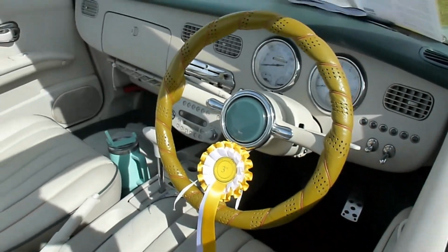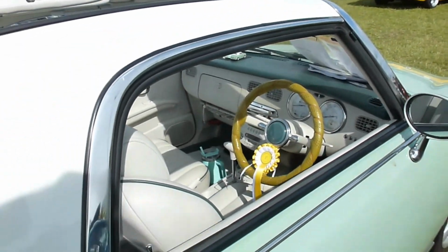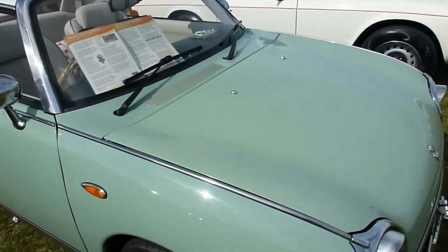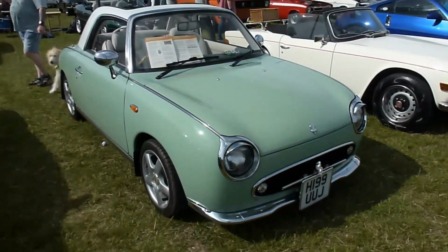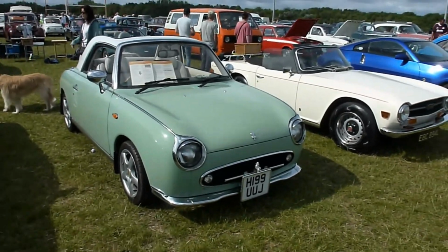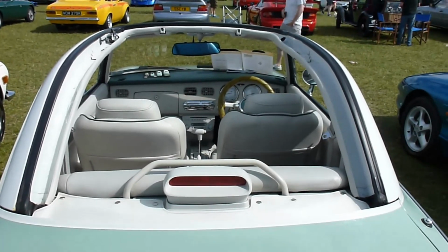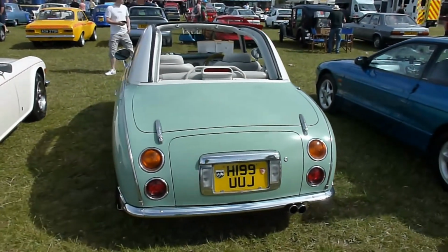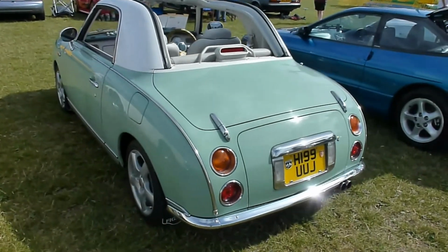So it won 3rd place at the Thorntley Dale Gala. It should have done better than that, should have come first. Lovely. Very impressive little thing. I see you came 3rd in the Thorntley Dale Gala. Yes. You were right, it should have been 1st. I think it's lovely.